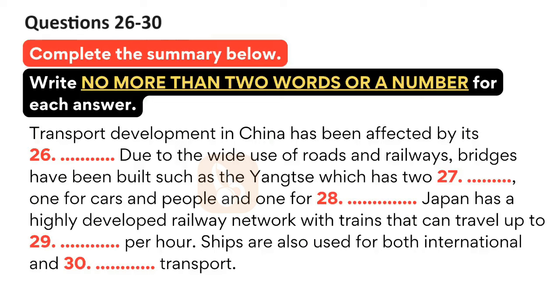Railways are especially important, and over 80% of freight and passengers are transported by rail. With such a high proportion of people using trains, it is not surprising that governments in countries like China are prepared to invest in the railway system. Obviously, a fast and effective train service will encourage businesses and the general public to continue using it. The last country I'm going to mention is Japan, which has one of the most advanced transport systems in the world.